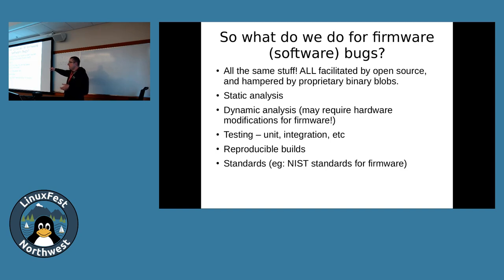Testing and unit integration, this is something the manufacturer has to do. They have to ensure that they sell you something that actually works at all. So again, the JTAG ports are useful for that. Being able to reflash the ROM also gets to be useful in these cases as well.